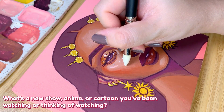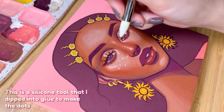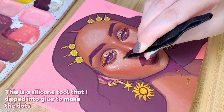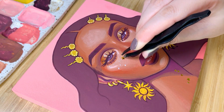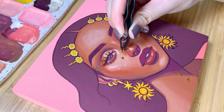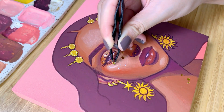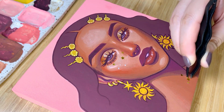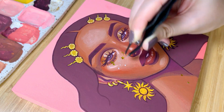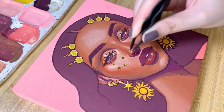What's a new show, anime, or cartoon you've been watching or thinking of watching? So right now I'm slowly trying to watch Netflix's She-Ra since so many of you guys have recommended it to me. I feel like I like the idea of it more than I actually like watching it. I really don't know why. Everything about it seems right up my alley, but for some reason, I'm having a really hard time feeling invested in any of the characters or the story. I really want to love it, but it's just not capturing my attention the way that I thought it would. But I gotta say, I do really like Catra. I like the two-colored eyes, and she's real spunky.